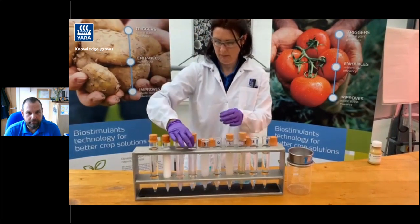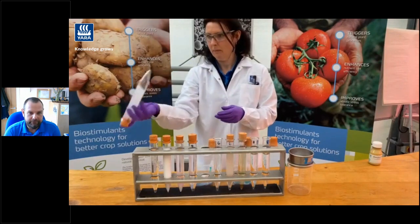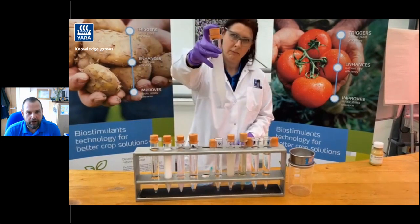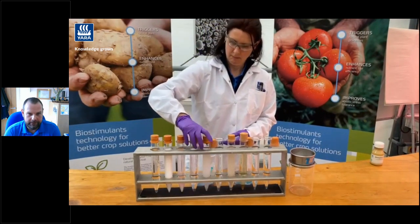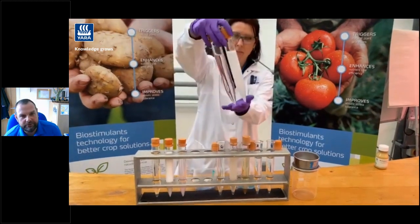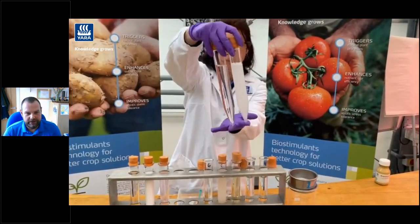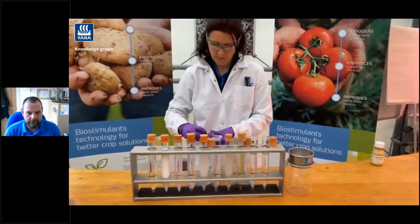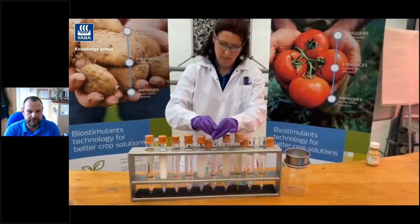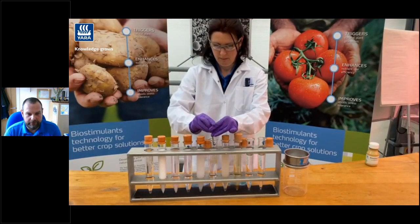Because actually, tube number 4 that you've just seen is the 5 litres a hectare rate, fully compatible. At the lower rate, as you can see in tube number 5, it is not compatible. This is an impact of pH because the products used are very low pH. But that just says do not assume that a higher rate is okay, a lower rate is okay. Please use the service.